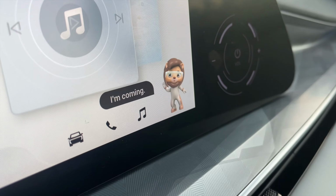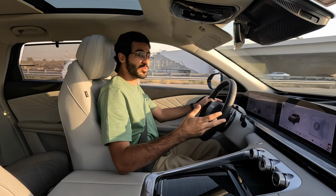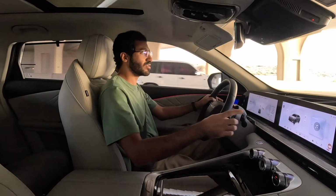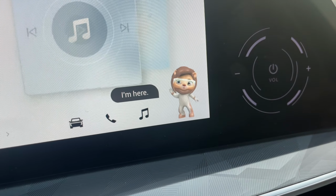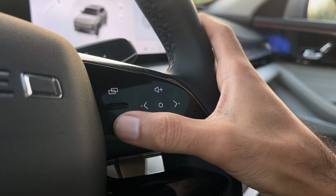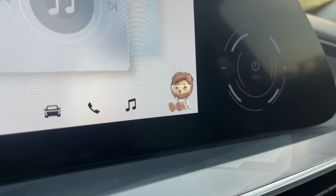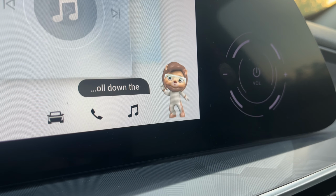You have on the right bottom corner of the screen your own personal assistant. Now for this personal assistant to activate it, you've got 3 ways of doing so. You could either touch the screen over here, tap on it, I'm here, tap again to let it sit down and basically turn off. You have a button over here that looks like somebody speaking, and if you press it, it activates the assistant. And my favorite way of doing it, hi EXEED, I'm here, please lower down the windows.